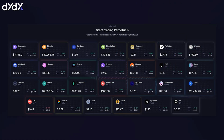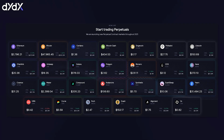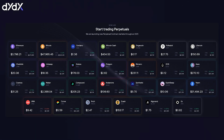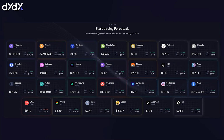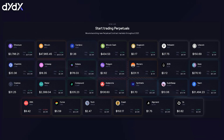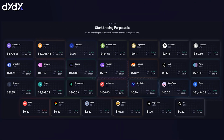In this video, you will learn about 5 reasons why traders should switch to dYdX, but before that, we will discuss problems solved by the exchange and why it was developed in the first place. If you are new to crypto trading, you probably don't fully understand how crypto margin trading and perpetual contracts work. Here is a short explanation.